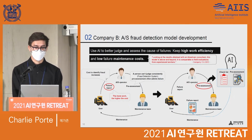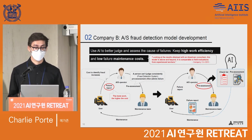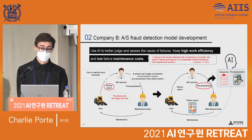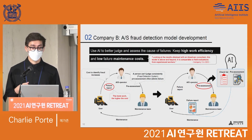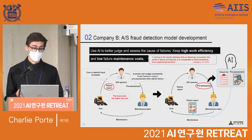Next up is an industrial truck maker. So after they sell their trucks, the users have to report failures if they have some to the after-sales operator. The issue is that very often there are fraudulent reports, and it is hard for the after-sales operator to tell if it's an actual failure or if it's a fraud. So until now, they had really often to send the maintenance team on the field to evaluate whether it was a failure or not, and it incurred a lot of cost to the company.